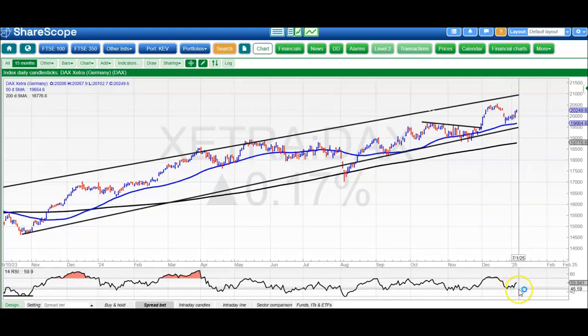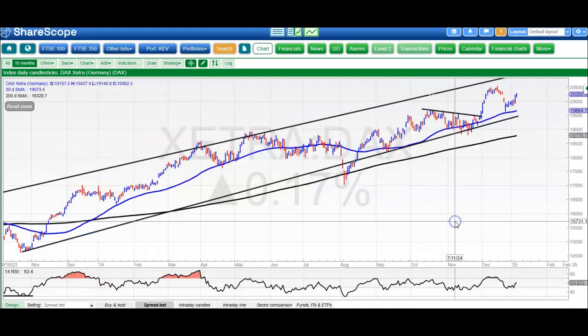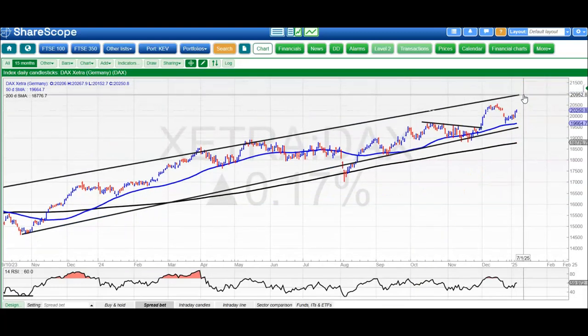You can also see in the RSI window we've had double bounces, in fact triple bounces really, for the RSI at neutral 50, so that is a decent leading indicator on the upside and hopefully enough to get the index up towards 21,000 in the near term.